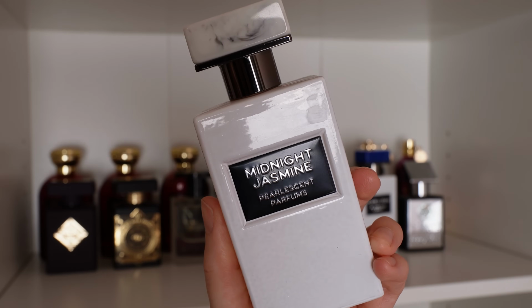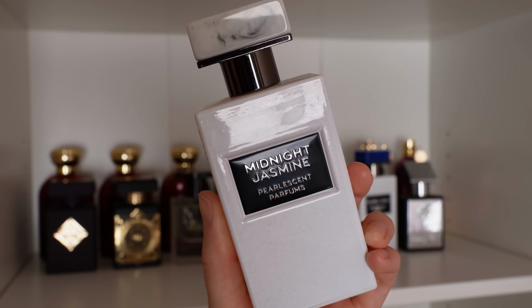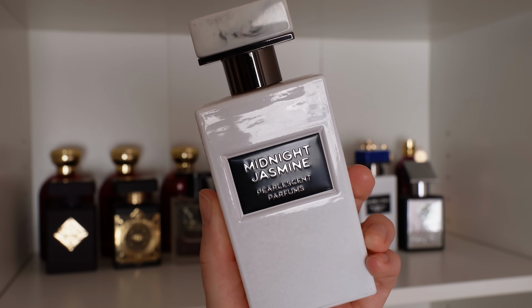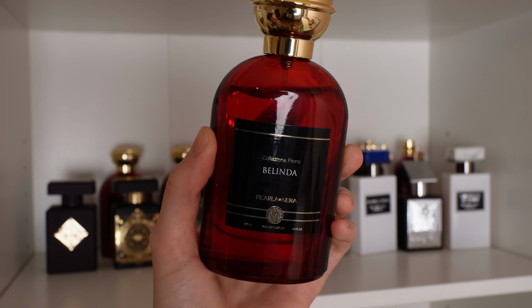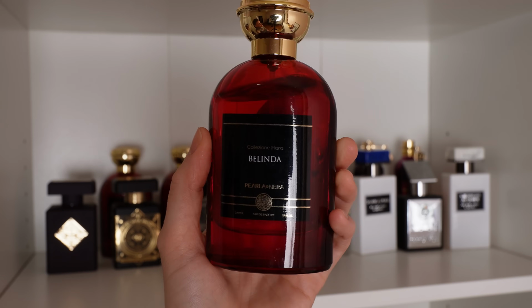Lastly, from the House of Gallagher, this is Midnight Jasmine. This is an indolic jasmine, but it also smells like a warm cinnamon apple pie. So there's some strong gourmand elements as well as a very strong jasmine. This is Belinda from Perlanera. This is an affordable Arab fragrance house with really good fragrances, really good quality, good bottles, and good lasting power.